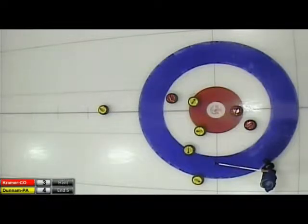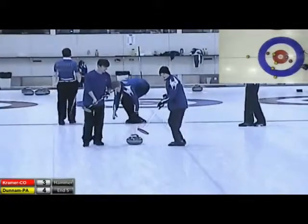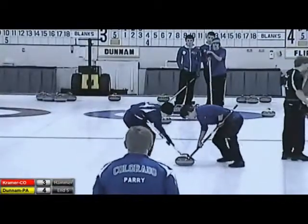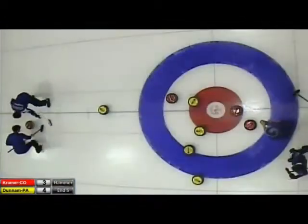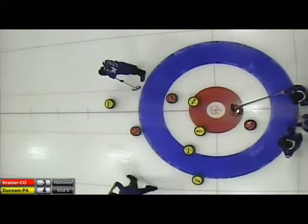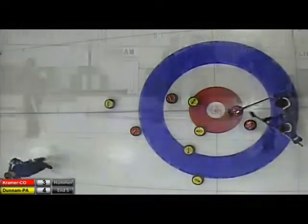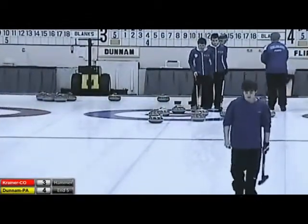So Kramer with hammer this end, and they're throwing their first skip's rock on sheet 3. Going to buy that guard? No. And they clip the guard. This could be a problem for them because there is a good-sized port there now for Team Dunham to come down and try to remove that shot rock. They would be sitting 3 all around the 4 foot if they can get this shot.